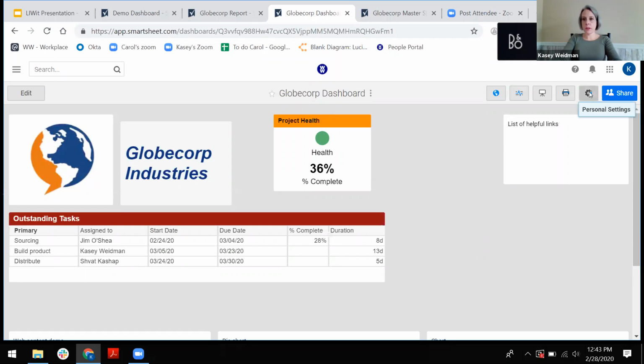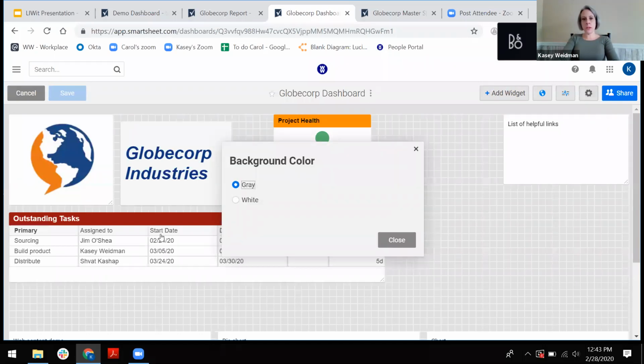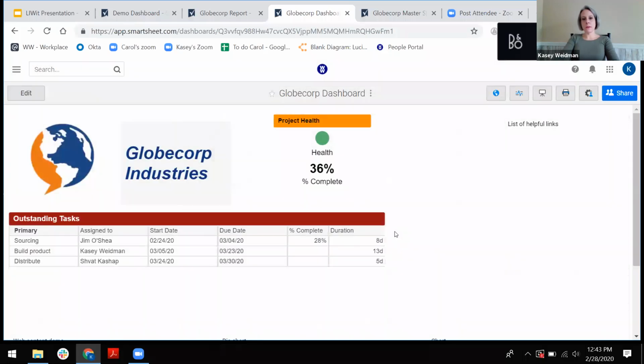One tip and trick that I will share with everybody, and I have it in the tips and tricks. When you get done making your sheet, I recommend, while you're working on it, leave the background gray, but once you get done, in edit mode, click on this little wheel and change the background to white. And then it just doesn't look as weird with the gray. So just one of those things.